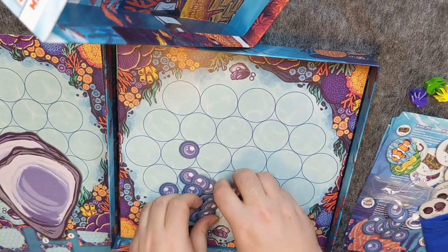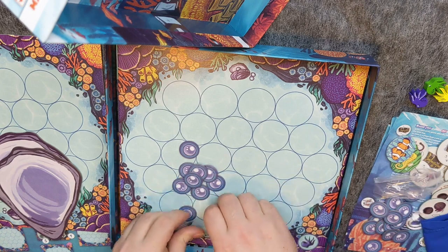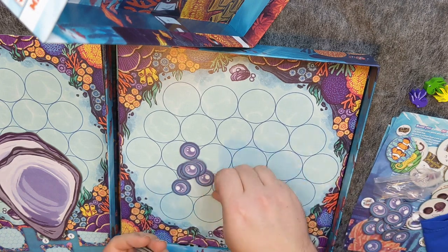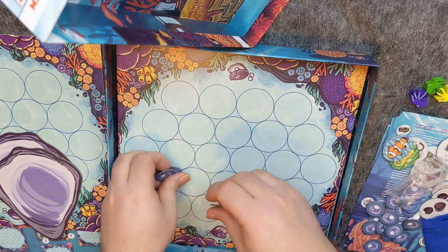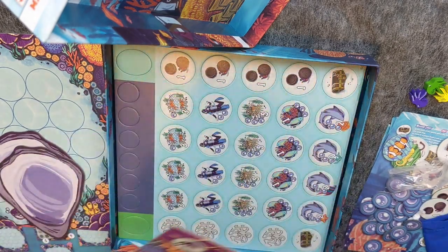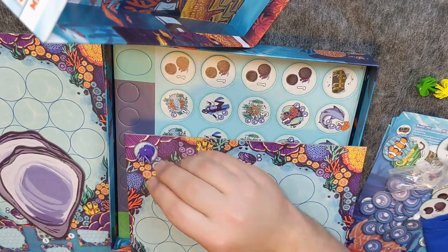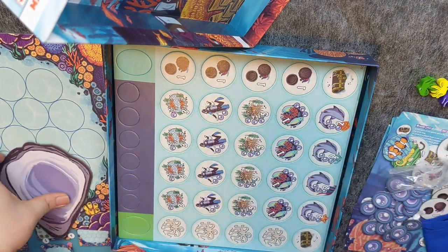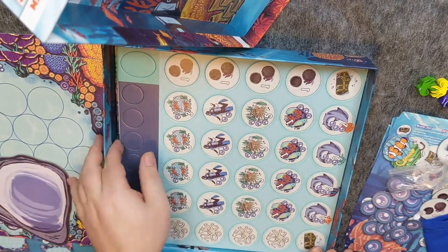More big oysters, more of these black pearls. It says they're bonus pearls. It just says 10 pearls, so I'm not sure what the difference between all that is. Another board. Lovely. Color-coded to your meeple, of course, and I love that you can fit it right on there. That's awesome. I just like little touches like that. They make all the difference.